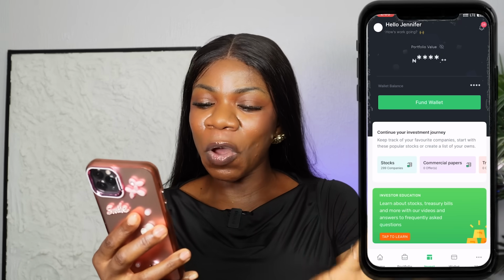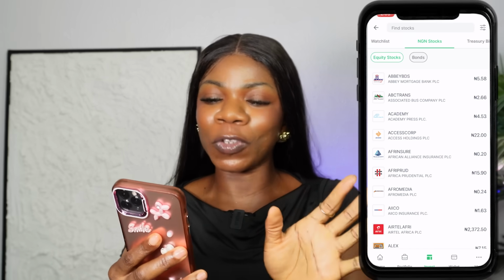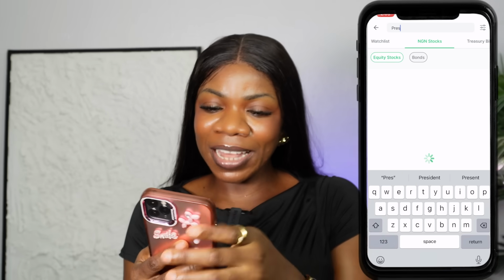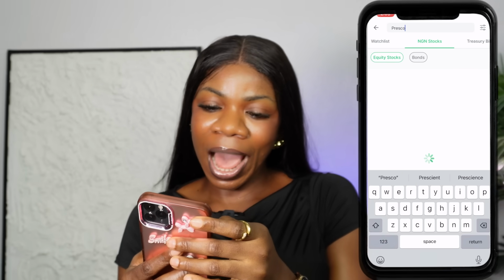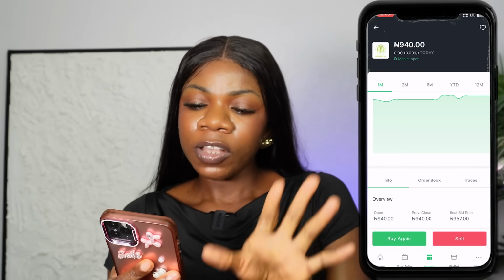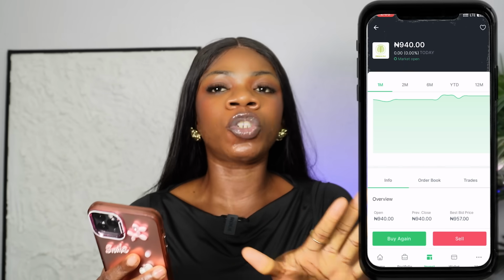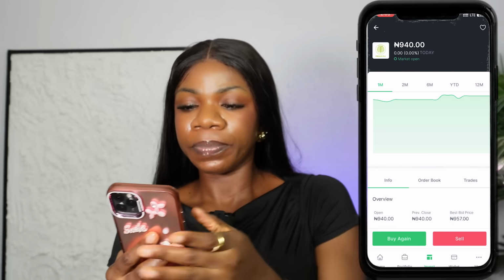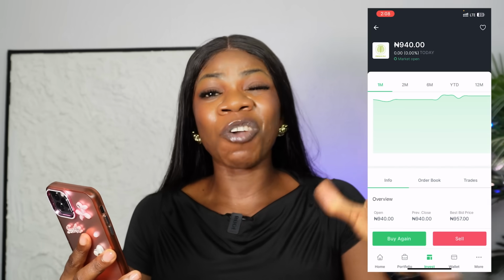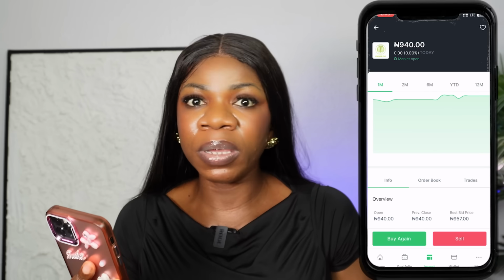Let's go back to invest and then go to stock. We want to buy Presco. Okay, let's buy Presco, search for it. This is Presco PLC, right? At the moment it's selling for 940. In case you don't know, Presco is an agricultural company in agro, particularly palm oil. Palm oil is big money.